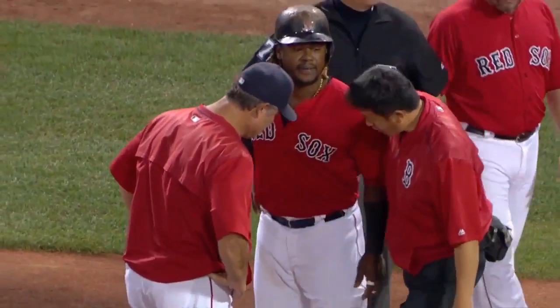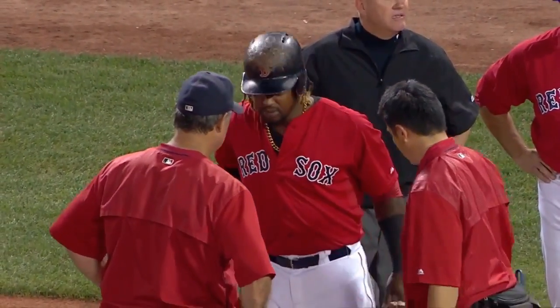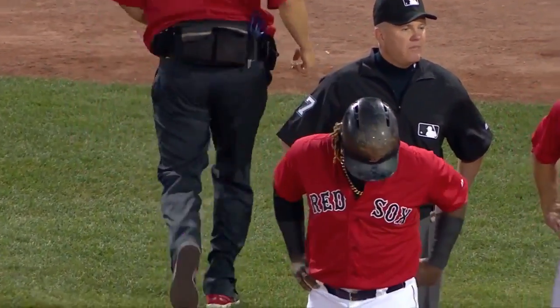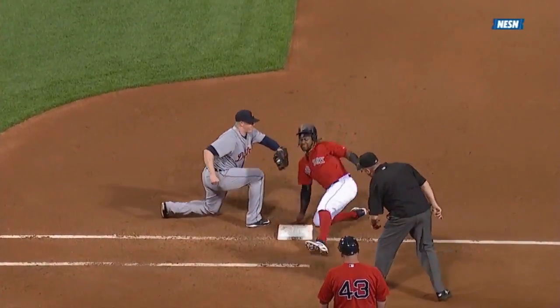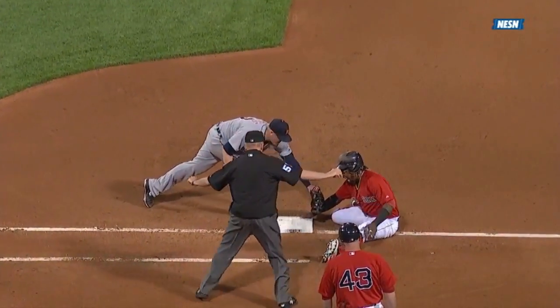Sai Takahashi, a trainer, out there checking on him. One more look at that return to first base. You'll see the left foot slip right off the bag, and then he's able to grab the bag with his right hand, grabbing the back of his leg.